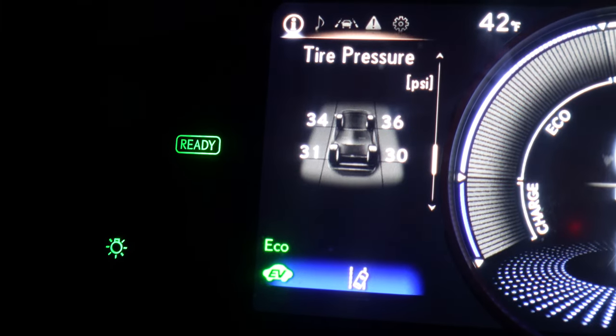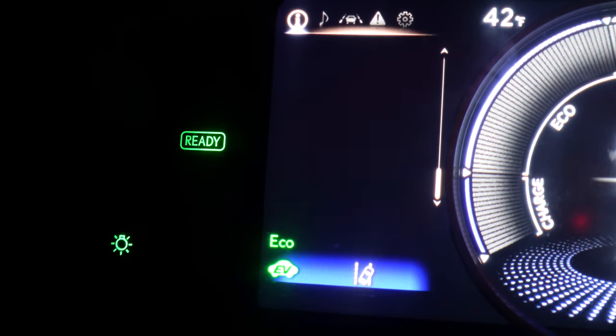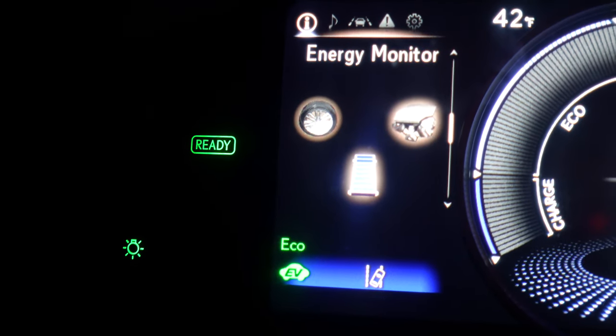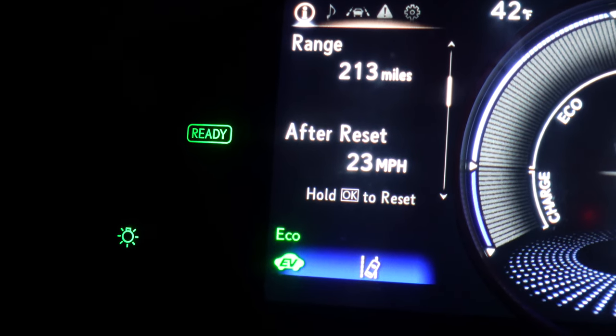And if you go over here, it shows you your tire pressure. Your girl needs some air in that back tire. Again, this is a blank screen. Might have more if it was a different car. When you're driving, it will show you if you're using power, the electric system, and whatnot. And then this is the range for the mileage.